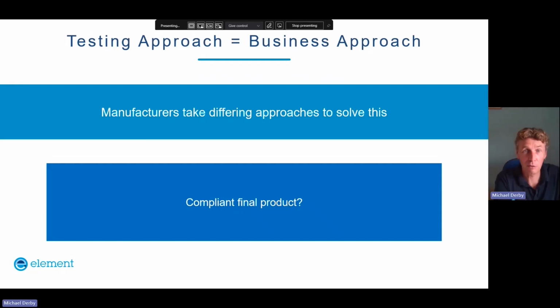Ultimately, you need to have confidence that your end product is compliant, because why would you do that? Because we've said a compliant product is a good quality product that you can legally sell and it should perform well. If it is non-compliant, not only are there legal implications, but probably it was not going to perform as well.